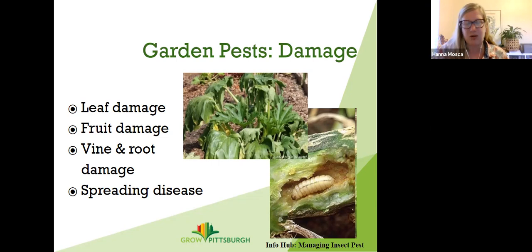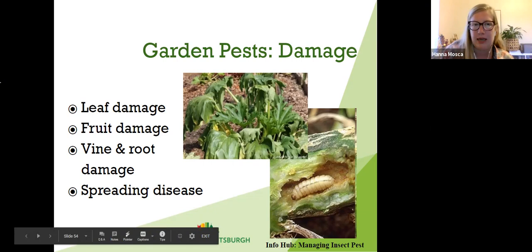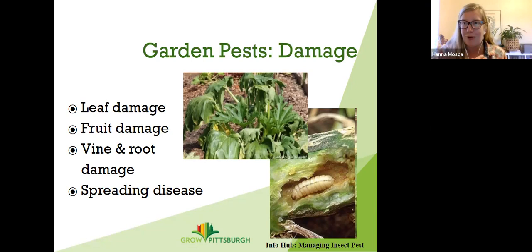But garden pests can do lots of different things. They can do leaf damage. They can do fruit damage. Those tomato hornworms will definitely eat the fruits that are on the plant as well. Vine and root damage. And also something that's really challenging about garden pests is that they can spread disease. The cucumber beetle will spread disease all throughout the garden. So just because it is an insect, it doesn't necessarily mean it's eating it. It can also be spreading diseases. So garden pests are really challenging, but watching out for them and figuring out what you have is most important. And then there's a couple of things you can do.